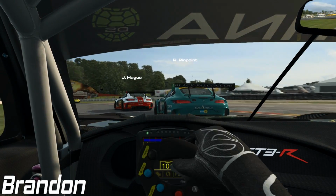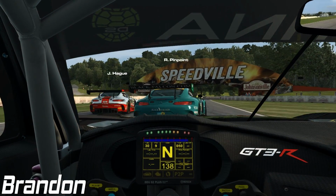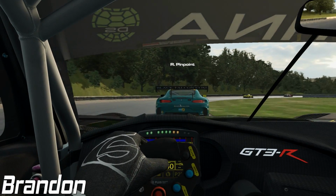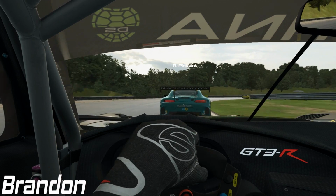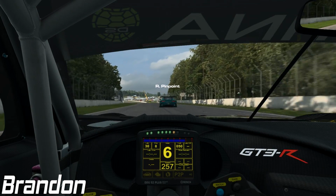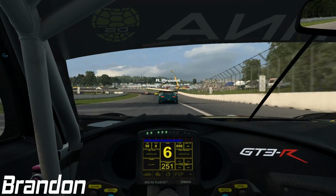Take this corner normally. And then he pulls over to the side, so obviously he did have a slowdown, which allowed me and Pinpoint to get through again. So now it's just up to me to fight Pinpoint to get through again. I felt very slippery on that long right-hander sometimes.